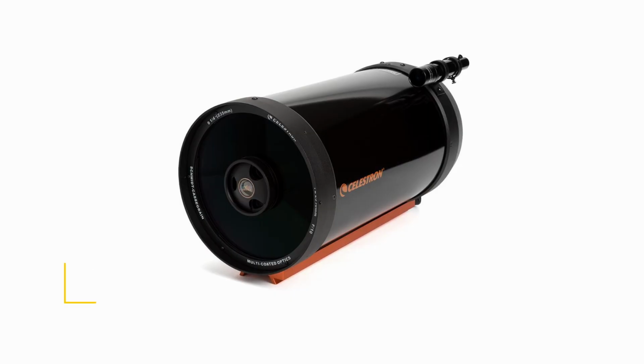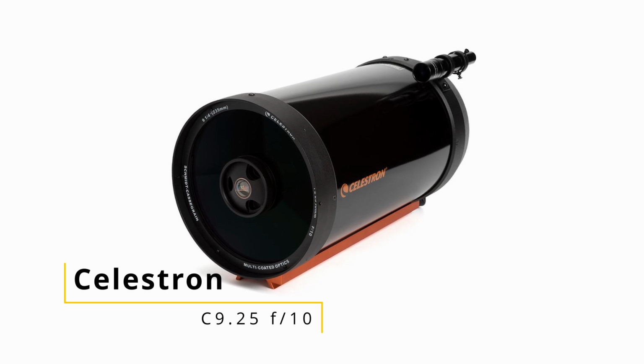Alright, now let's look at catadioptric telescopes. Here I would like to mention the C9¼ SET from Celestron. At over 9 inches of aperture and over 2.3 meters of focal length, this telescope is an excellent choice for planetary and DSO observations. Although because of the very long focal length, larger DSOs might not fully fit inside the narrow field of view and you will need to pan around to get the full picture. A minor inconvenience in an otherwise very capable instrument.